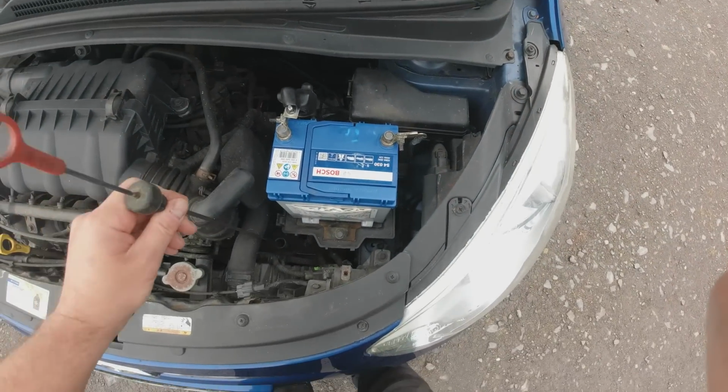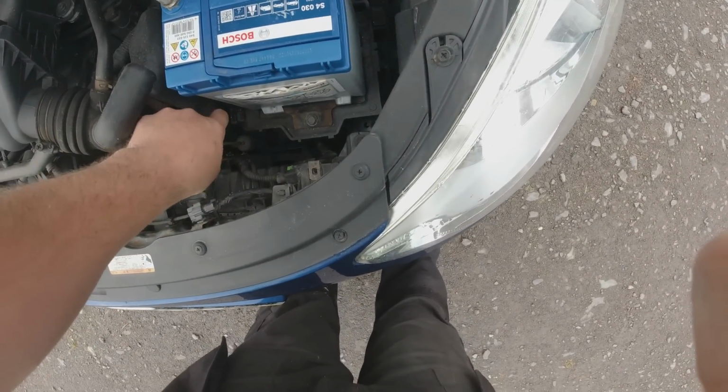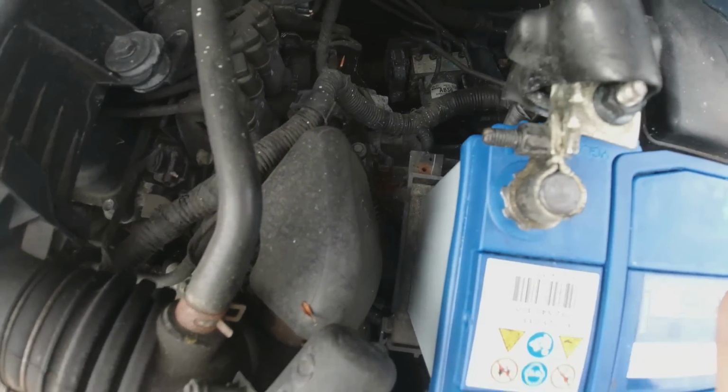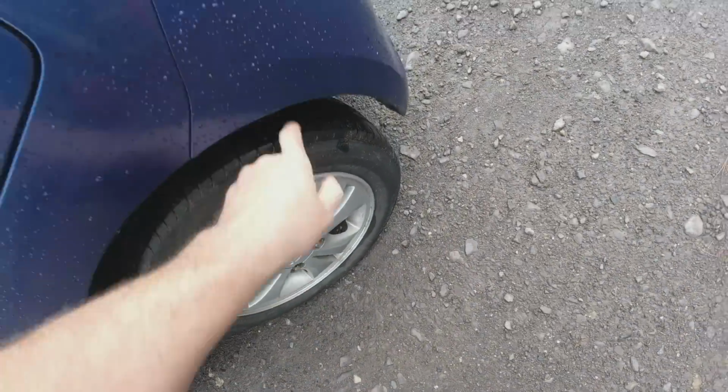This has got more history than in that book, that's for damn sure. Can't see any leaks from the engine. Nothing obvious anyway. All seems very dry around the gearbox and so forth. Got brand new tyres at the front there from the MOT, no doubt. New tyres at the back as well. I wonder if he didn't have to replace them all.